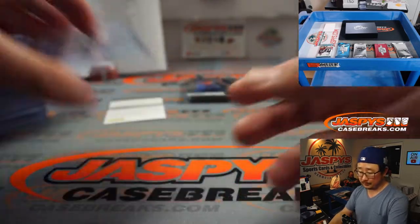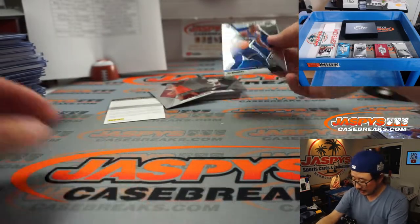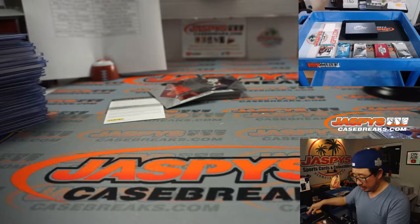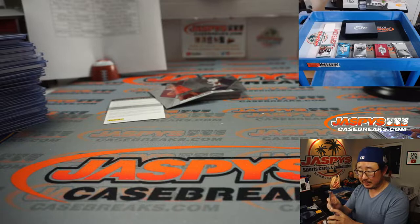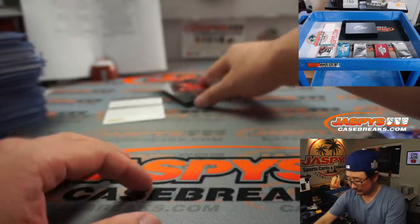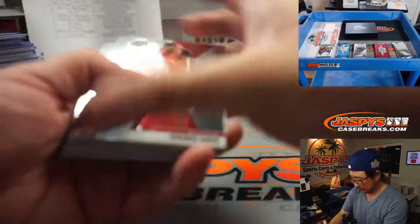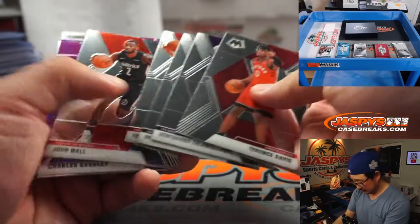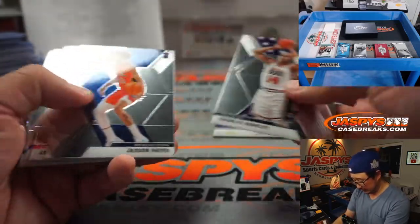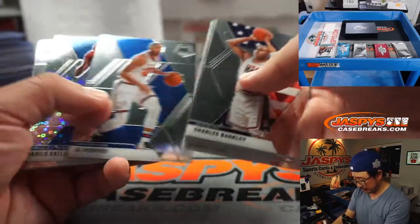Another RJ Barrett out of Mosaic this time, and a Ja Morant. Takumi with the Grizz. NBA debut, RJ Barrett. RJB, that's how he signs. Jeff with the Knicks. We got Eric Pascal, purple to 50. This is a Mosaic Fast Break, BTW.